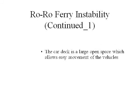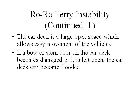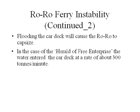Ro-ro ferry instability. The car deck is a large open space which allows easy movement of the vehicles. If a bow or stern door on the car deck becomes damaged or is left open, the car deck can become flooded. As the car deck is watertight, the water becomes trapped in the garage and will slosh to one side. Flooding the car deck will cause the ro-ro ferry to capsize.